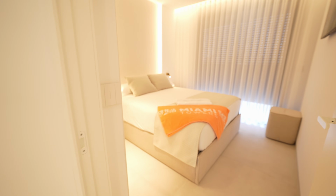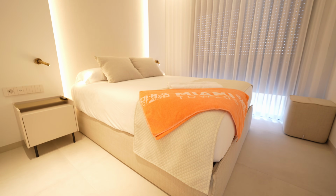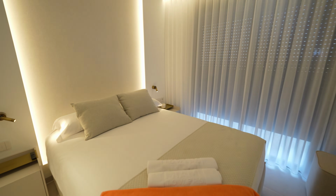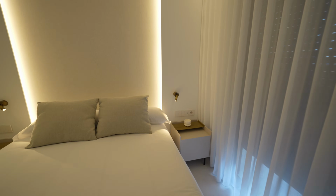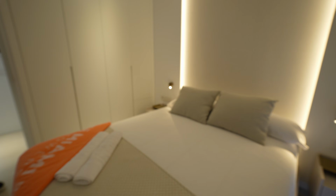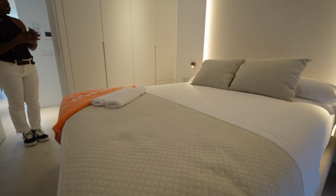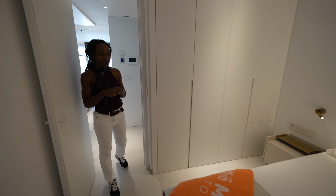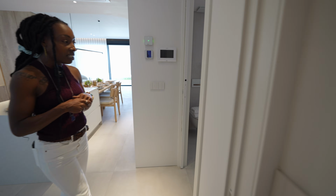Now I'm going to take you over the way to have a look at the other standard bedroom quarters. This would be the main first bedroom, and as you can see, this bedroom has a nice interior feel. You have the LED lighting, you also have your bedside tables and a spacious bed. On one side you have your fitted wardrobes, and then on the other you have again those large patio doors that lead out onto the same terrace.